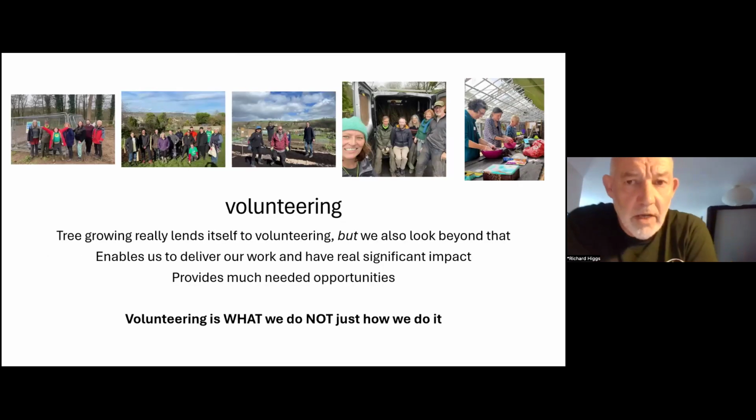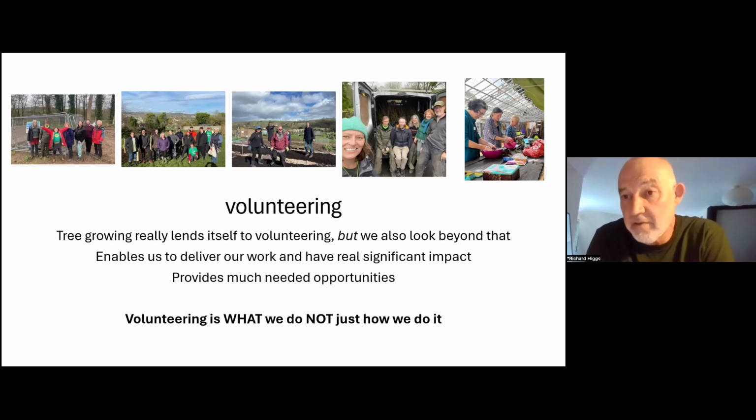So last slide, really, just to sum up. I think tree growing really does lend itself to volunteering. People love it, and there are lots of different parts to it, from seed collecting right through to planting, and each element has different skills and can deliver different benefits. So it is an activity that really does lend itself, but we also look beyond that. We would be interested in volunteers for digital marketing or finance management or any element of running the charity. It absolutely enables us to deliver our work and deliver the impact.